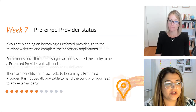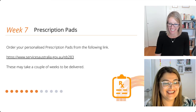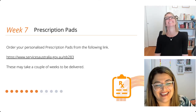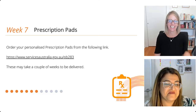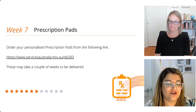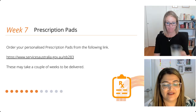Prescription pads, very exciting. That's why I got you to talk about it. From the following link, as we've mentioned before, this can be a little slow, so make sure you allow yourself plenty of time with this one.